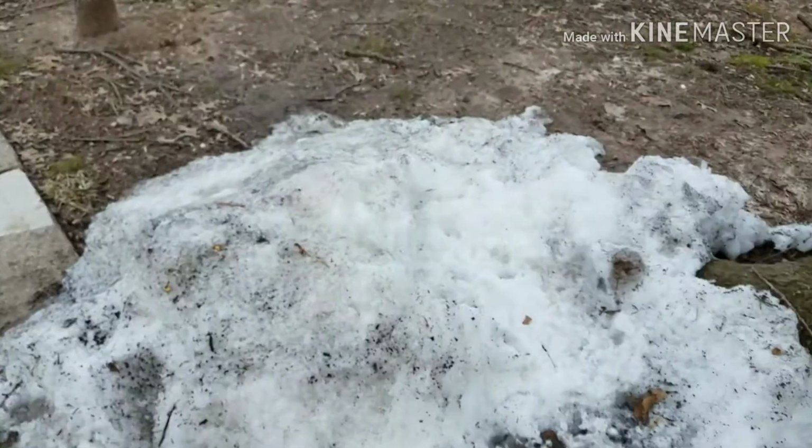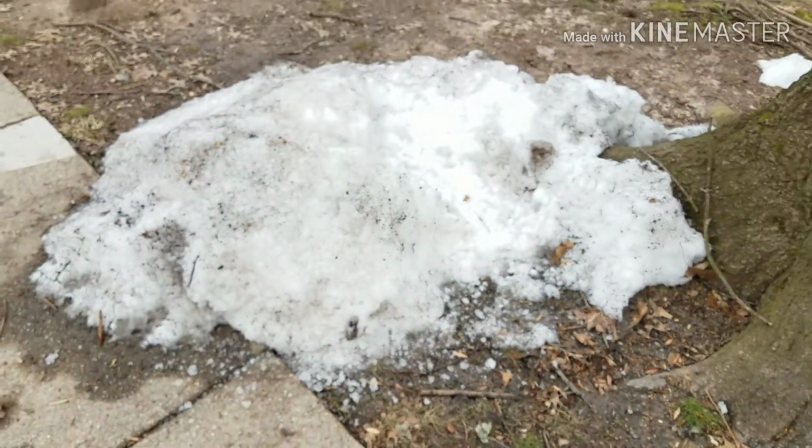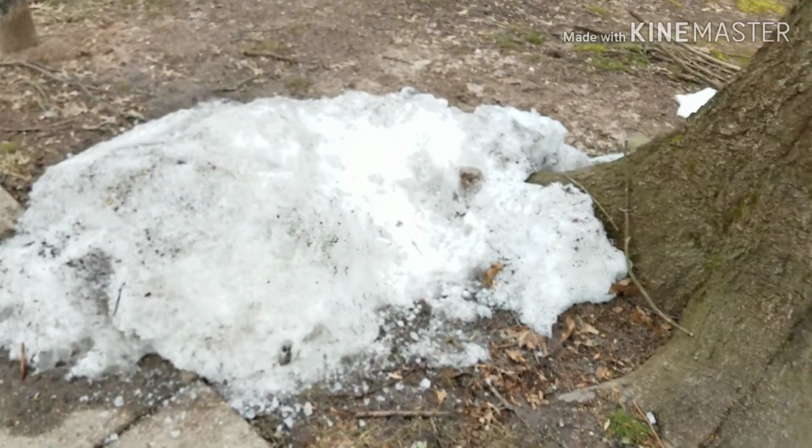But I'm also excited because check this out. I haven't seen snow in a pile like this in a long time. Here's some snow. That's cool, man. It's a little dirty, but it's okay. It's snow. It came from Mother Nature. Mother Nature brought that.